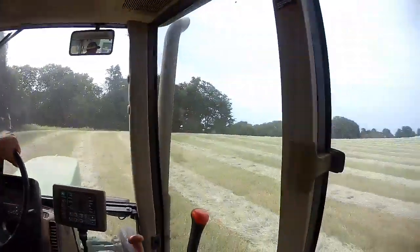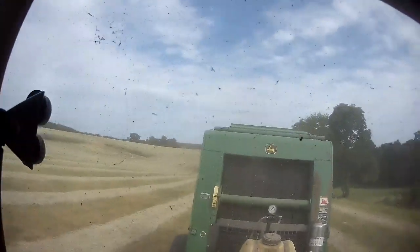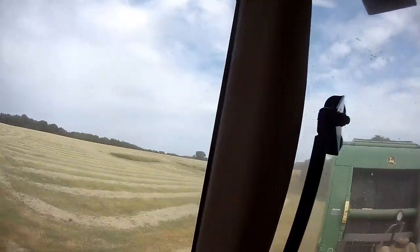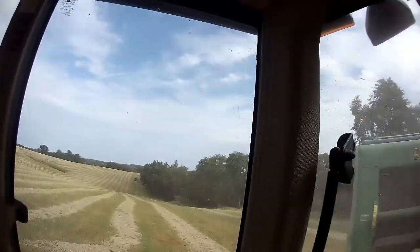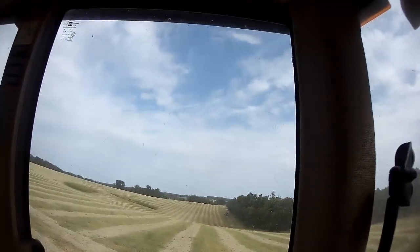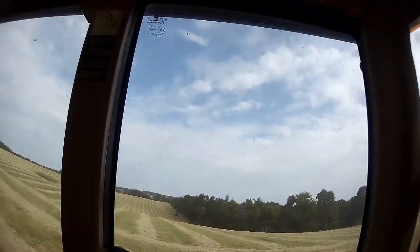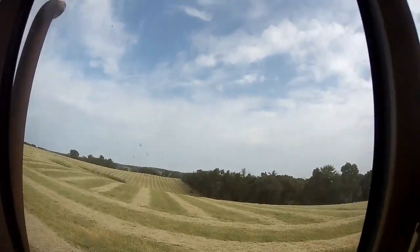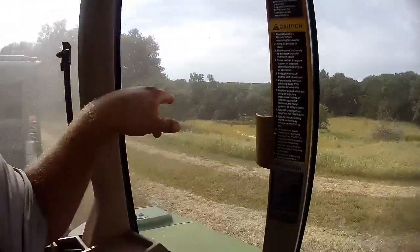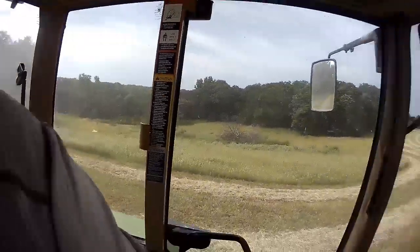Let's see. Back window's pretty dirty. So Jason's just starting to come down. And it goes this way. It drops off. Fence line's right there, and then the great big lake on the other side of there.